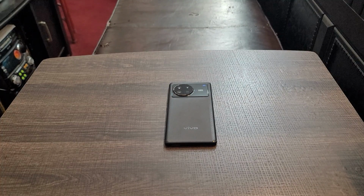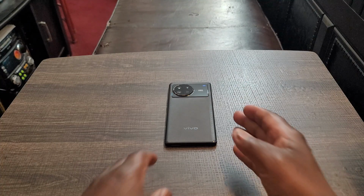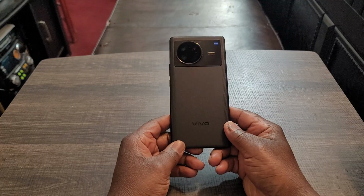The Vivo X-Note in 2024. Is this device worth picking up? Absolutely. I'm telling you right now, you should definitely check this device out. Seriously. Now, I've had this for about almost a year.